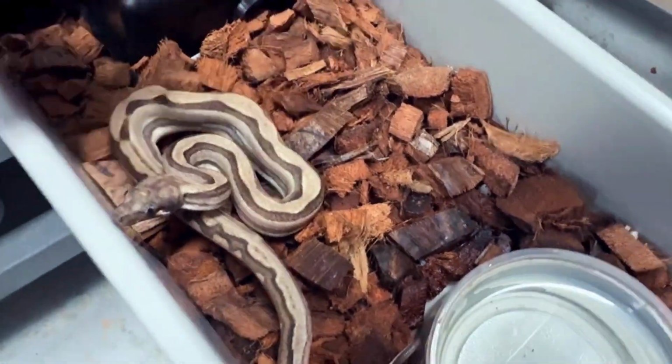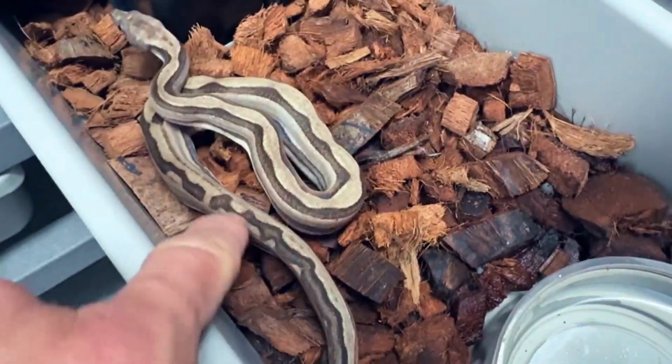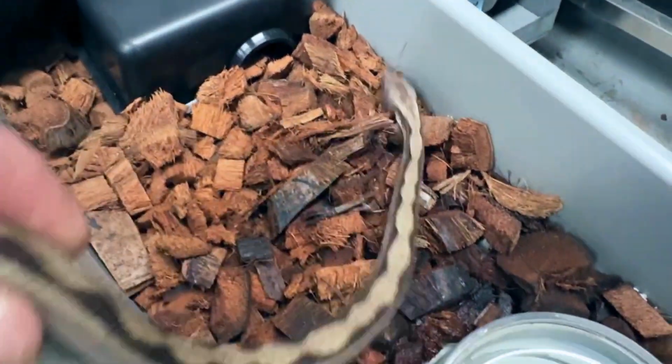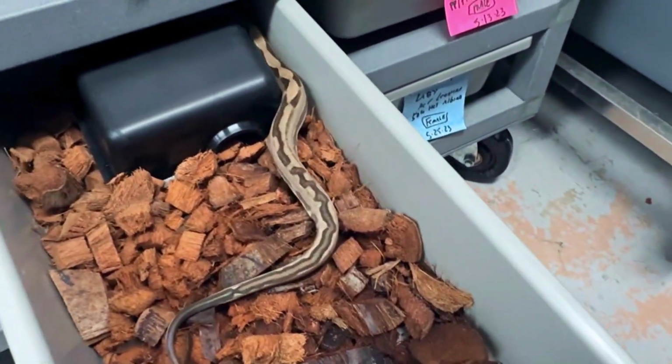You can see the Labyrinth gene. Once again, if there was no Labyrinth gene, you wouldn't get all this coolness here. It would all just be striping, solid striping. So this is a perfect example right here. And this has got no hypo gene whatsoever. One of the nicest males that we produced.